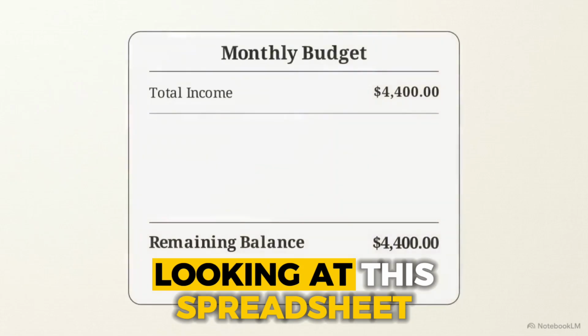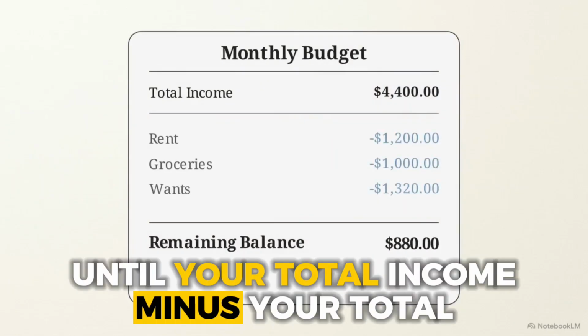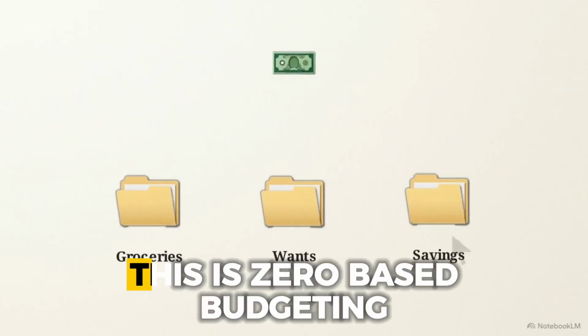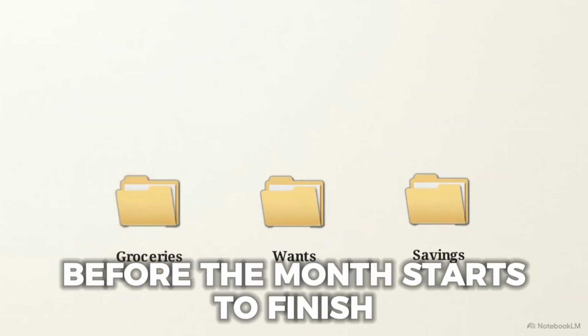Looking at this spreadsheet, adjust your category limits for the upcoming month until your total income minus your total expenses leaves a remaining balance of exactly 0. This is zero-based budgeting. Every single dollar has an assigned job before the month starts.